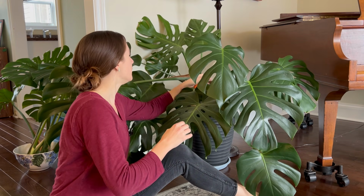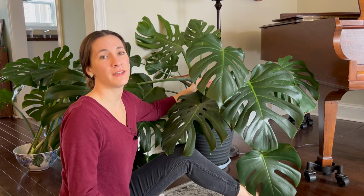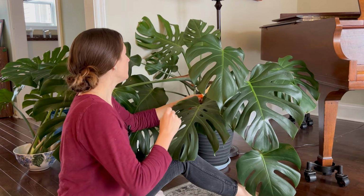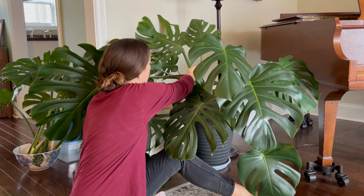Now, I don't actually have room to keep this part of the plant, so I'm going to use these leaves in a different way. They make really good decor. I'm essentially going to cut these leaves up and use them sort of like a cut flower arrangement throughout the house. So some of them are pretty old and dusty. I'll probably use them anyway. Let's start with the smaller ones.